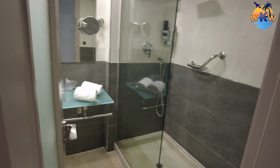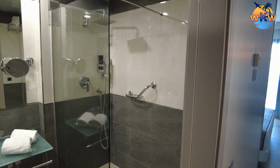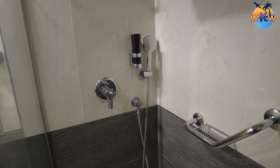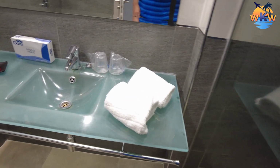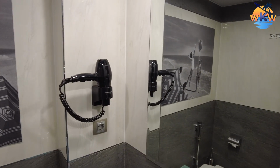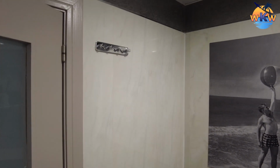Right, let's check out the bathroom. Now I like this. This large walk-in shower. It's huge. Absolutely huge. Plenty of towels. I love this sink. Hair dryer. Picture of unknown family. And your toilet. This is quite a large, very large bathroom.